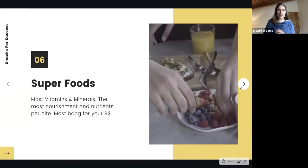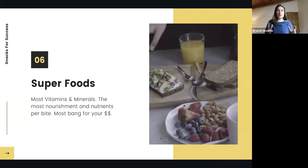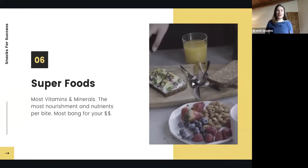And then the next section is going to be your superfoods. So a lot of us have heard of superfoods that have been marketed with the most abundant antioxidants, or they contain all these essential things that you can't get otherwise, but those are kind of a myth.